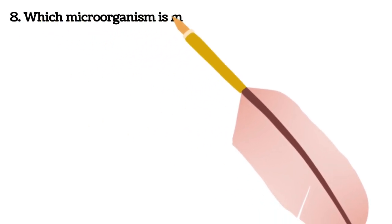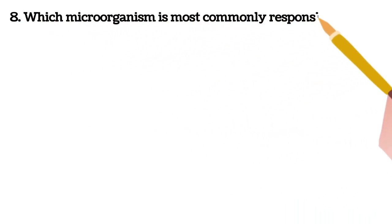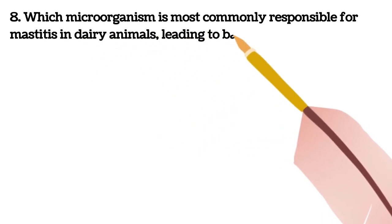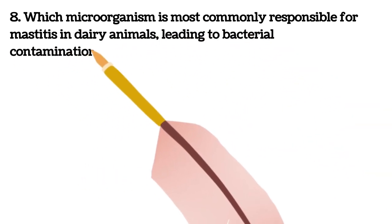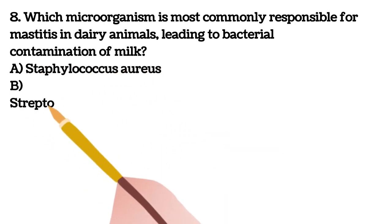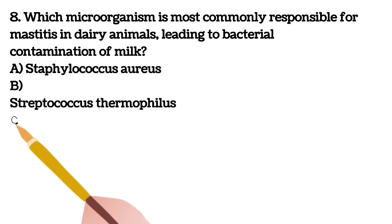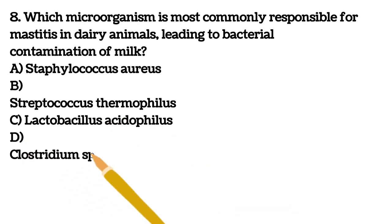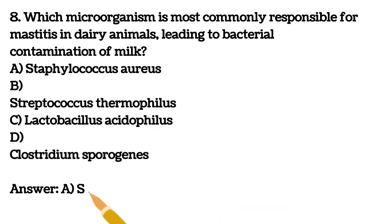Eighth question. Which microorganism is most commonly responsible for mastitis in dairy animals leading to bacterial contamination of milk? A. Staphylococcus aureus, B. Streptococcus thermophilus, C. Lactobacillus acidophilus, D. Clostridium sporogens. Your answer is A. Staphylococcus aureus.